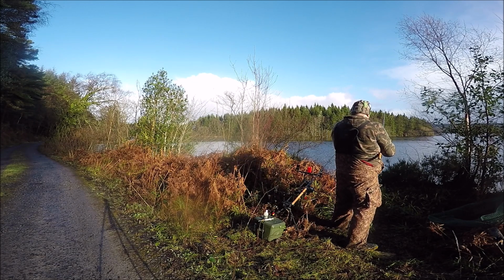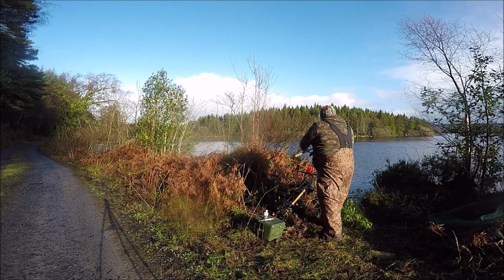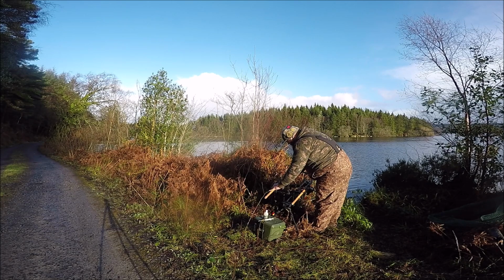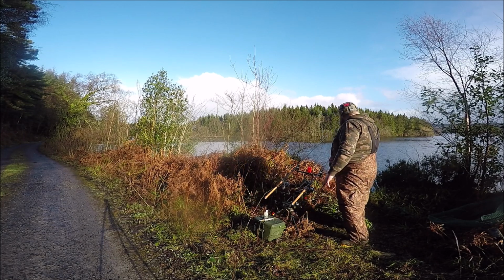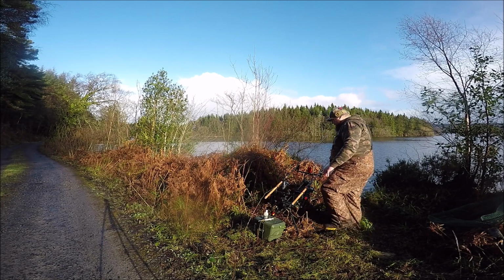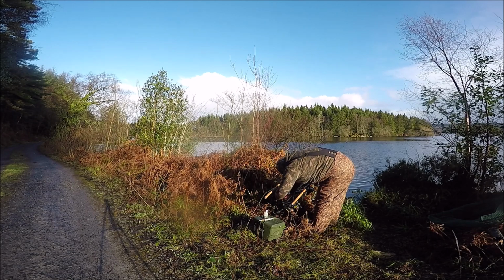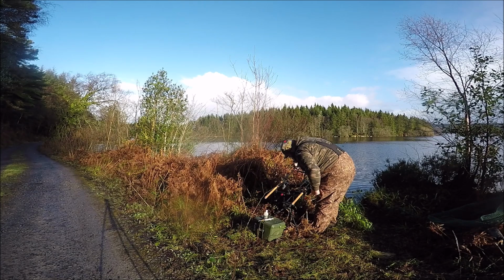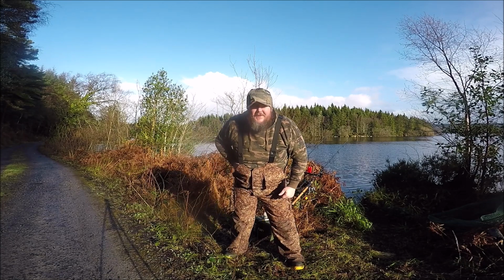And they were on the bottom. Keeping the rod tip up high because there's a lot of sunken trees and snags at my feet. And you don't want to get your line caught in the snags. So there you go.